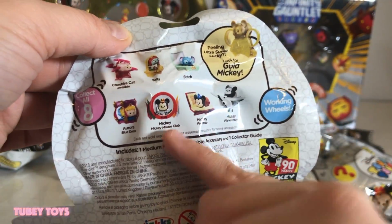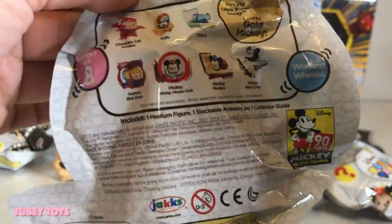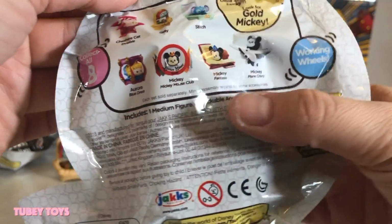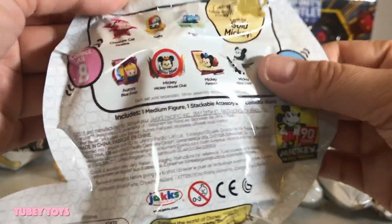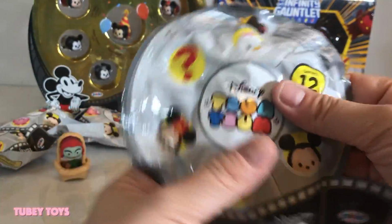This is not a film, but it's Mickey Mouse Clubhouse. Or I'm sorry, Mickey Mouse Club, which is the originator of, they had like a bunch of kids singing and dancing. Then we have Mickey's Fantasia, which was just a powerhouse film. And we also have Mickey in Plane Crazy. And this is also commemorating his history in film and television.